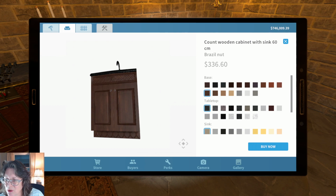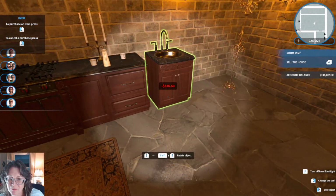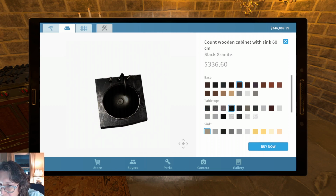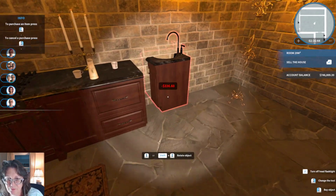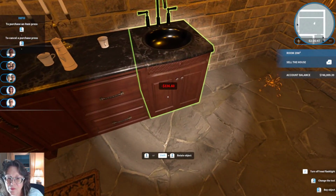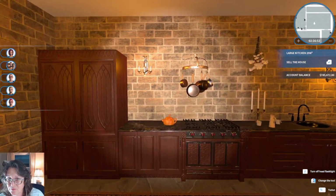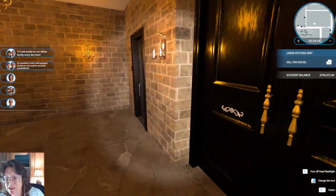But now I can't remember what it was. Was it Brazil nut? Chocolate beach? No, I can't even remember. Chocolate beach? I think so, or it's close enough. And then the top should be, was it black granite? Yeah. And the sink should be dark, handles dark. Yeah. So that's the beginning.